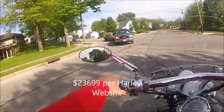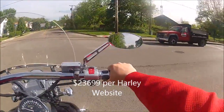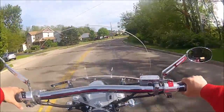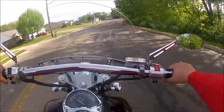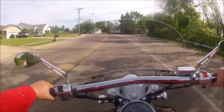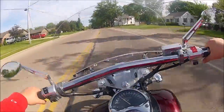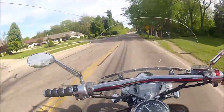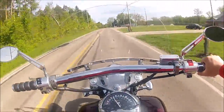And when my buddy said, well, what's the price of this bike? The sales manager said, oh, it's going to run you between $27,000 and $28,000. And I said, oh, so that's the out the door price? And he said, no, that doesn't include tax, title, freight fee, and setup fee. So you're telling me that the bike is $4,500 more than what I'm looking at on Harley's website? I have a hard time believing that.